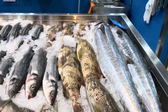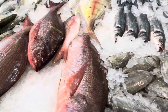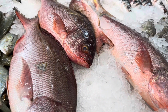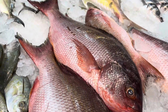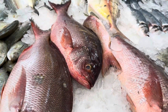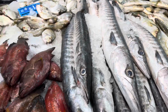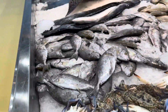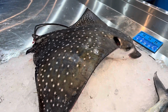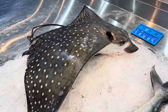This is another type of fish. Look at that, guys. Oh, look at this. Amazing, guys. This is awesome. Clean, nice. And the prices are mind-blowing, guys. Mind-blowing. And look at this. Ooh, something that will catch your eye here. Come and look at this turtle fish. Look at this. Amazing, guys.